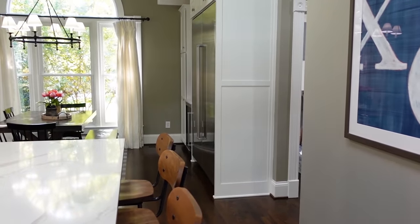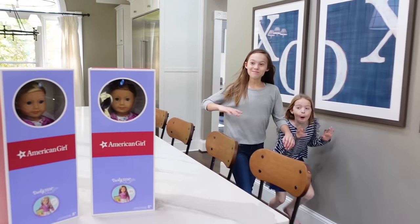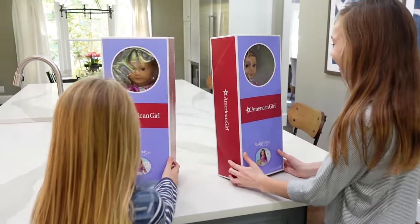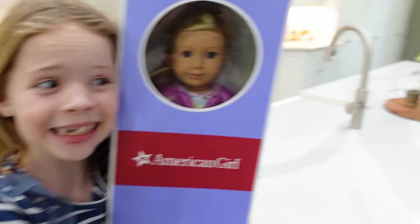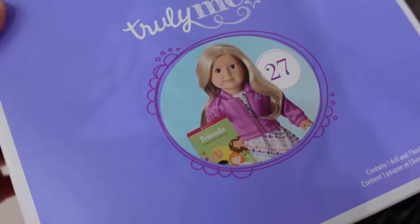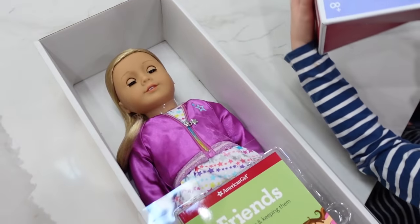Come here, Addie and Maya. What do you see? Oh my gosh! Oh, Truly Me dolls. Truly Me dolls. It looks exactly like me. It does look like you. And it has blue eyes. You gotta get it open. Yeah. Whoa.